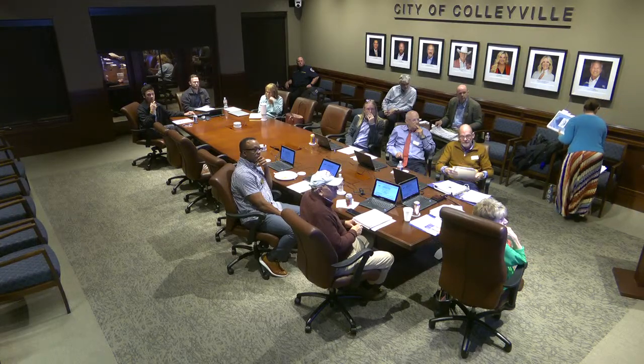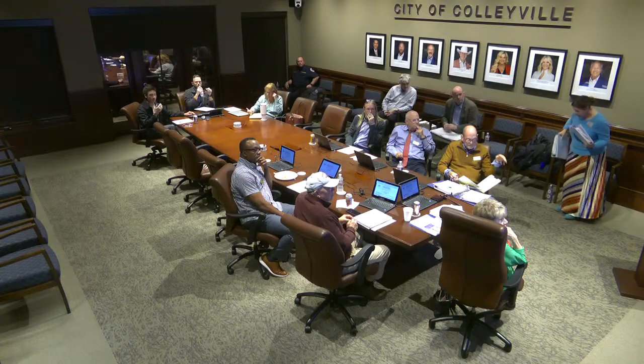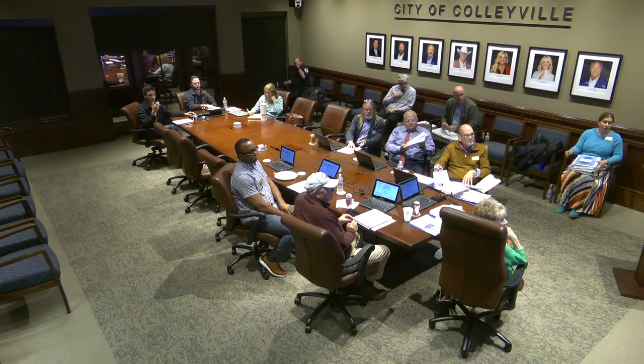Okay, so this is the consideration of another PUD amendment. This is for the property located at 8060 Precinct Line Road. This is to allow for office and medical office buildings. Since you last saw this, we did get some updated exhibits in terms of what you were asking for. I'm just going to go through everything that you have seen at this point.